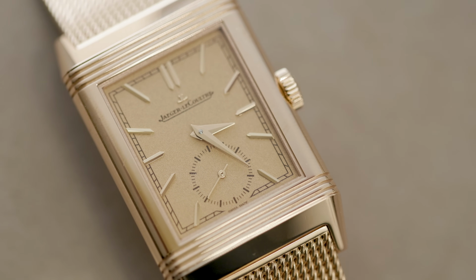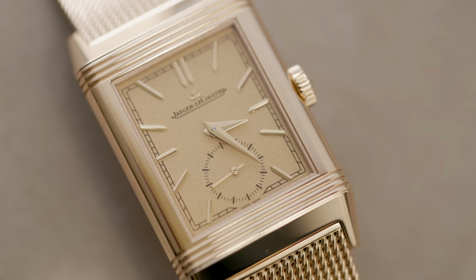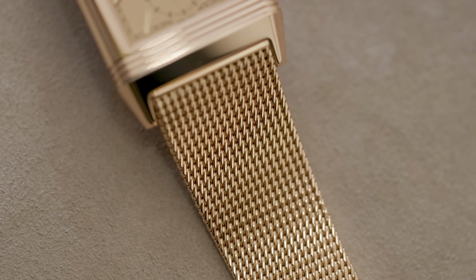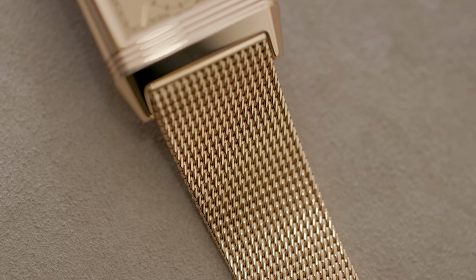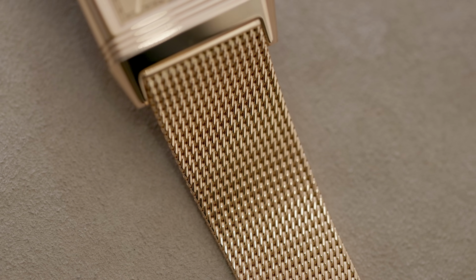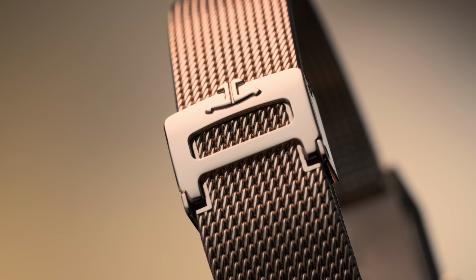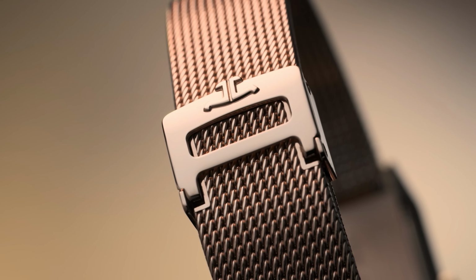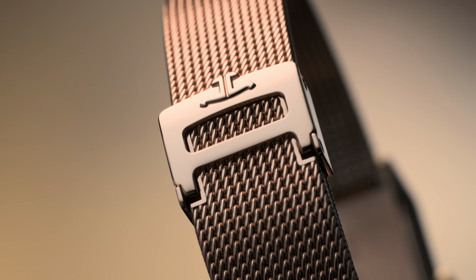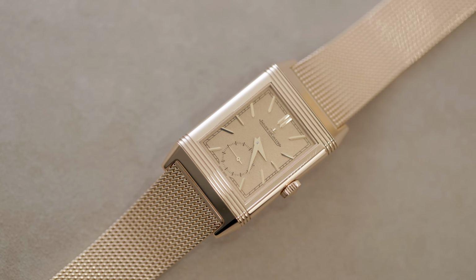They went a step further too. Generally, with bracelets like this, with the Milanese style, you either have screwed-in lugs or you have to cut. Now, the cutting has gone a bit of the way of the dodo, as we don't really cut bracelets anymore in precious metal. But what they've done is a friction fit slide-through system to get the perfect fit on this watch. There are no holes in the bracelet to put a tang through.